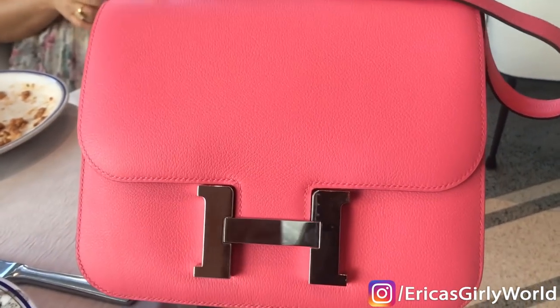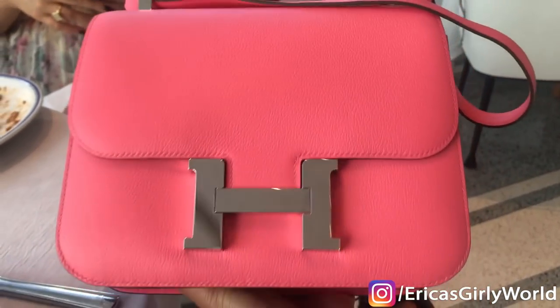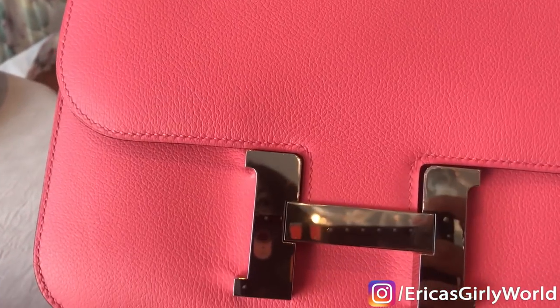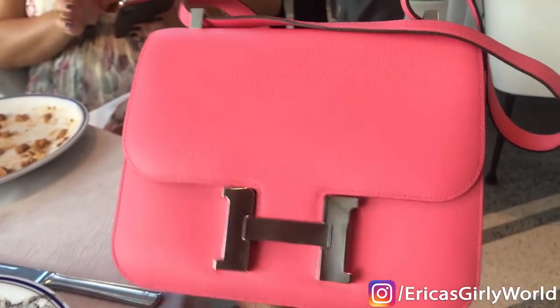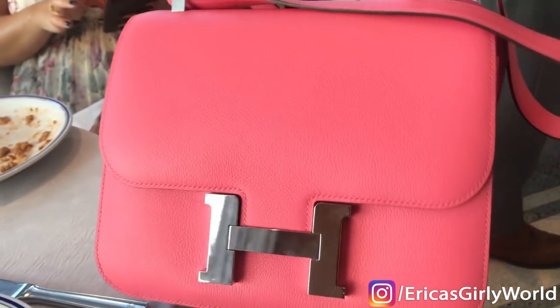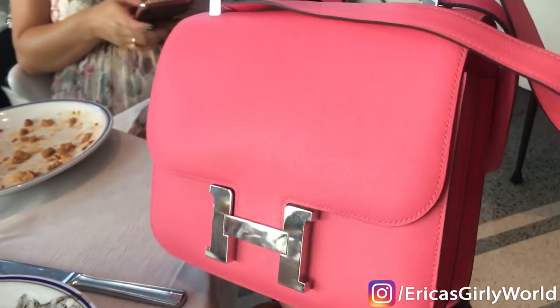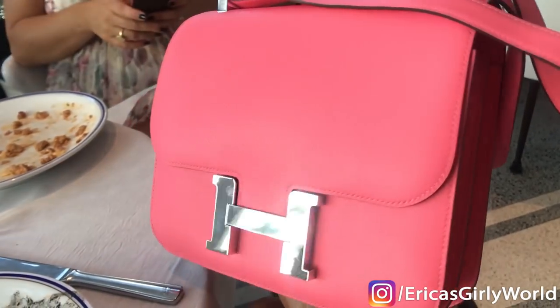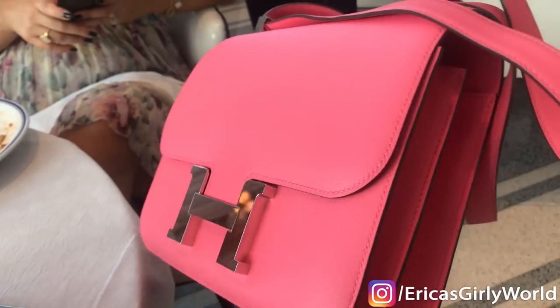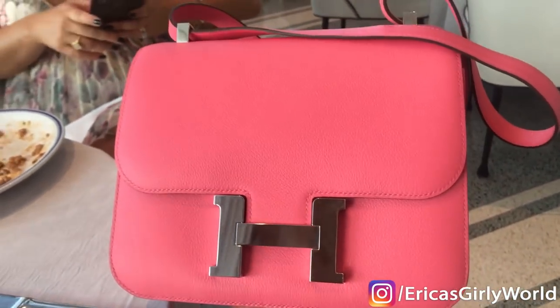Okay, so I never thought I wanted a Constance bag until I saw this one. This is a size, what, Val? 23. This is a size 23. It is so spacious. Look at this. 24 maybe, the size. But look at this, in the color, guys. I don't know, I'm actually considering it now. Never thought I would want one before.